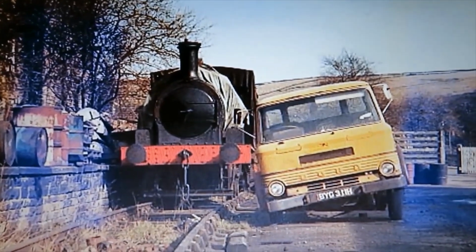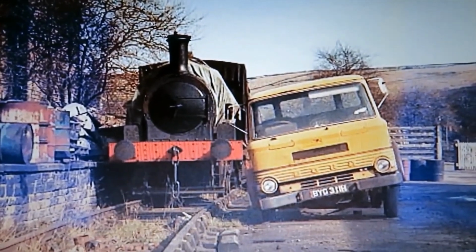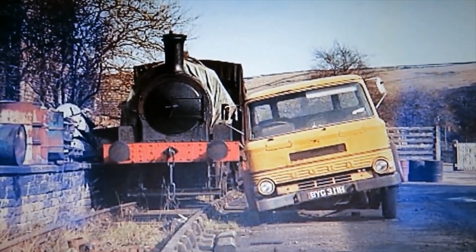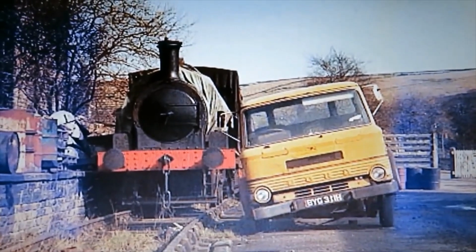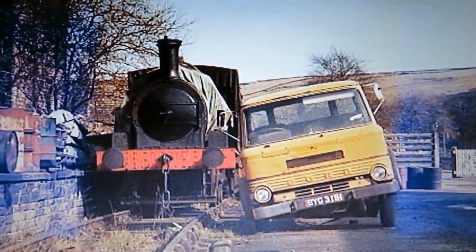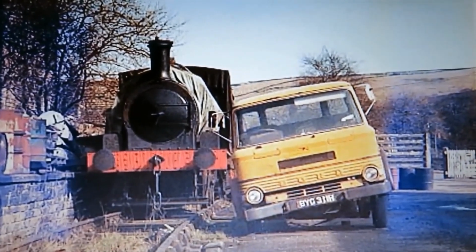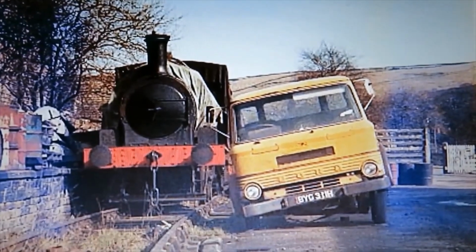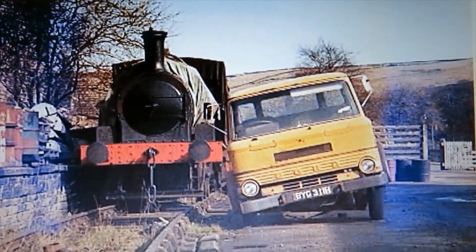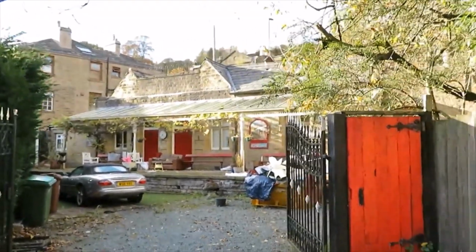This is a picture of Delph Station that I took around about 1970, something like that. It shows an engine there. It was Brooks #1. Now, I did read somewhere that it had come from the Hartshead station on the Micklehurst line, but I never had that confirmed. But this shows a really good view of the train at the platform. There's a great view of Delph Station.